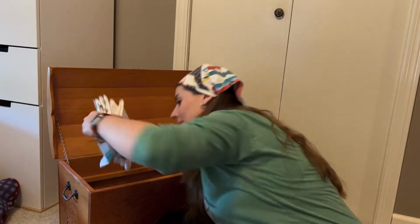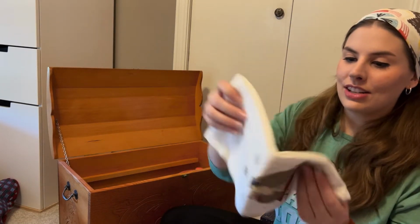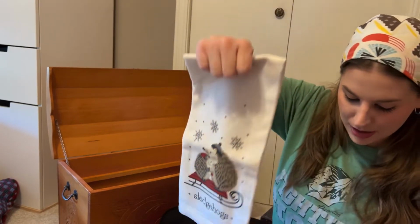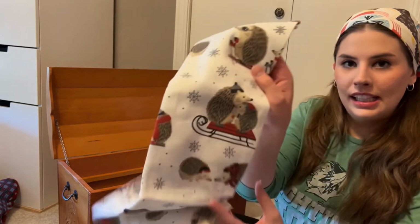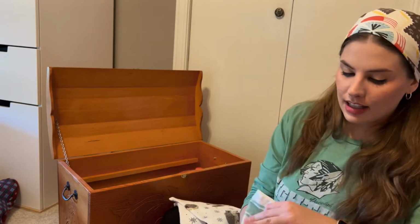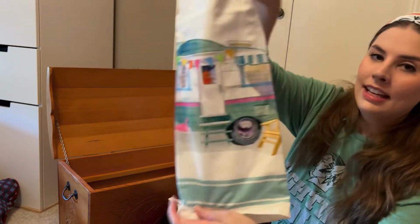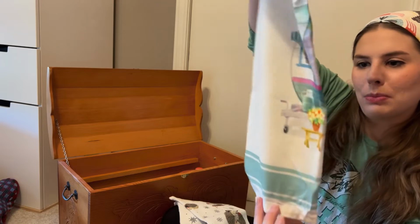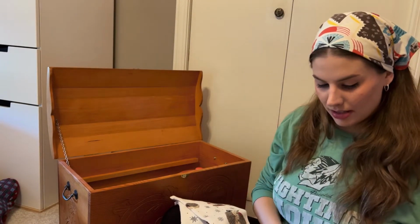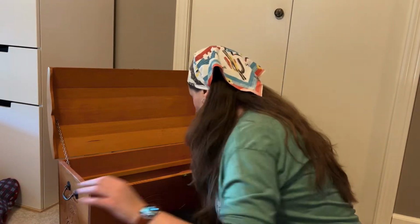Okay, got a couple more towels, more hedgehogs. This one says sledgehogs on it. I don't remember where this came from. Either my mom or my grandma, they gave me most of the stuff in here. More sledgehogs. And then this, it's like a watercolored camper. Super, super cute. It's got a flamingo. I want to have lawn flamingos at the condo when I move in and have my yard going next summer. That's a goal of mine.